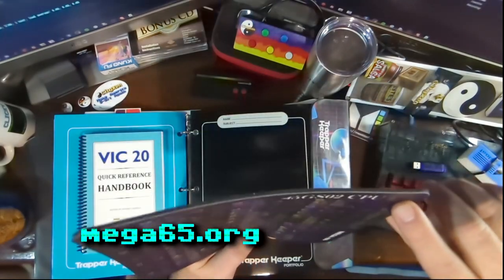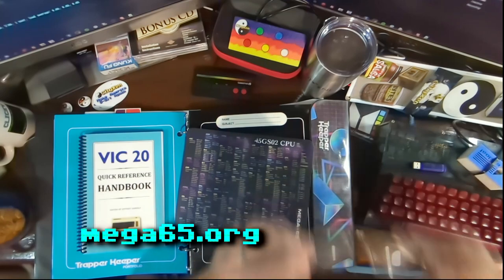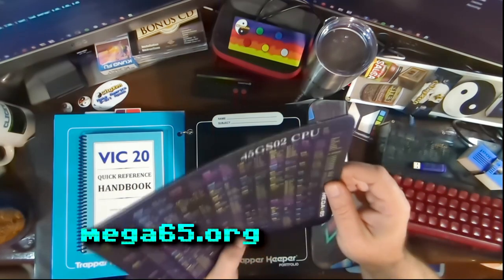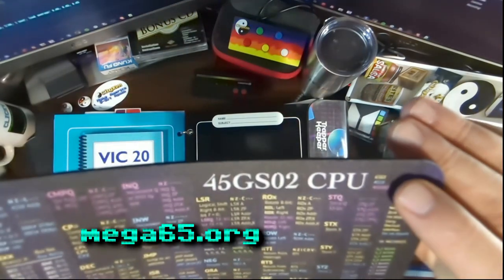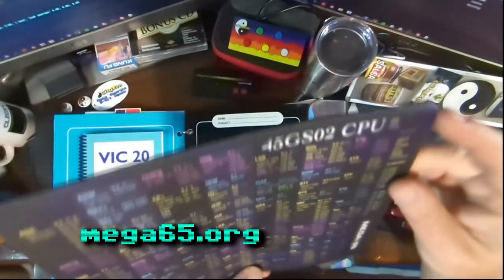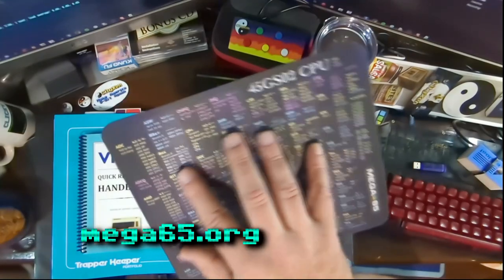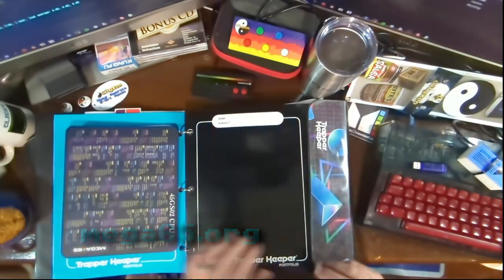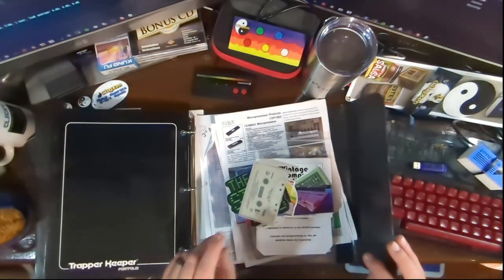And then, of course, hold on, let me get my old man reading glasses. I've learned that I need to read with glasses. Oh, no, okay. So that was not 6510, it's 4510. And the 45GS02 instructions. I thought this was cool because if I need to look up something while I'm programming, all I've got to do is lift up my mouse and take a look, right? So that's pretty cool. And there's some concept art and stuff. I'm going to skip over that.